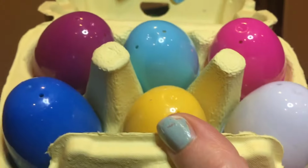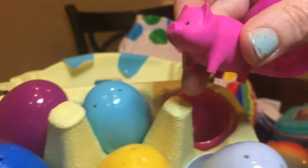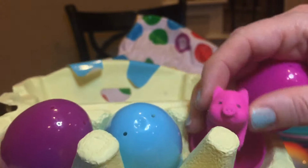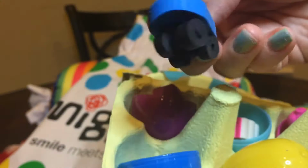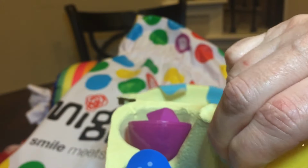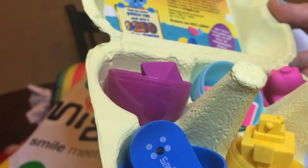Oh, cool, look. So, they're in these little plastic eggs. I didn't know this is what they, oh look. There's a little pig eraser in this one. There's a rainbow eraser in this one. And there's a purple ring eraser in this one. And hey, look, it's a skateboard. A skateboard eraser. And then there's, oh, this is so cute. It's a robot eraser. And then, there's a bunny! There's a bunny eraser. That is so cute. Aw. That is so super cute. Oh, I really like that.